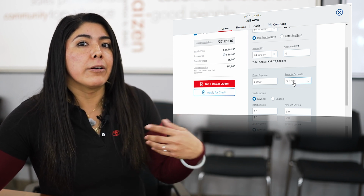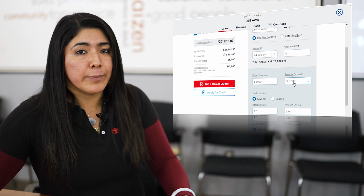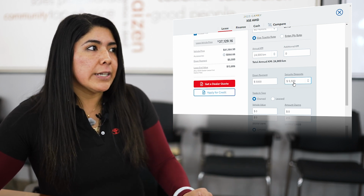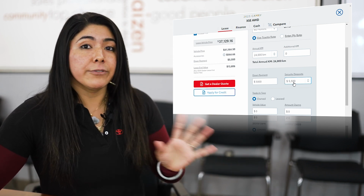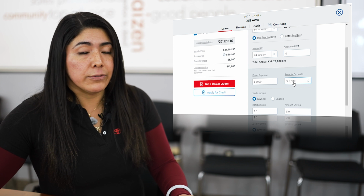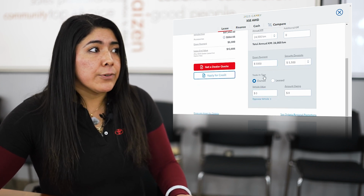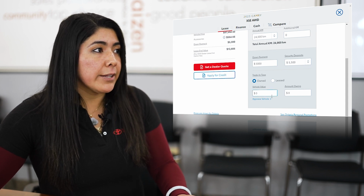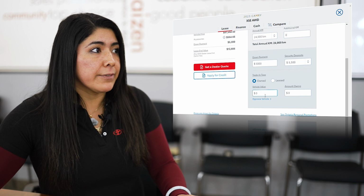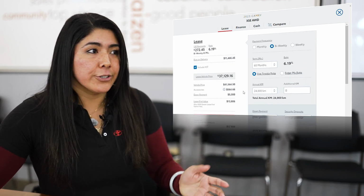You're basically letting Toyota borrow your money for that investment on your vehicle. And then you end up getting it back at the end of your lease to either go towards a new vehicle, or if you really love your vehicle and you wanna buy it out, you can definitely do that. And then same thing, you can still do a trade-in, and same thing applies to your trade-in value. But you can definitely have that option as well, whether you're leasing, financing, or cash.